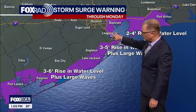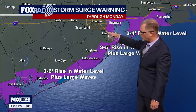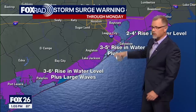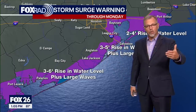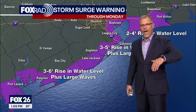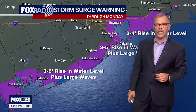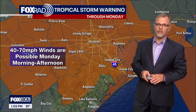This is where it gets a little bit tricky here. Notice, folks over in League City, here's the Gulf Freeway right here. You're under that storm surge warning. You could still see 3 feet of water higher than usual. And so that could create problems even for some of these low-lying areas if you have a whole lot of rainfall that's also taking place at the same time. So this is a storm that we all need to sort of be ready for and take some precaution.